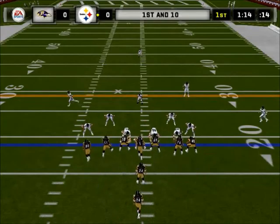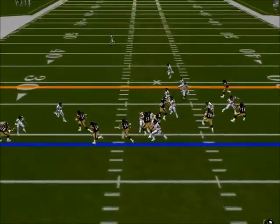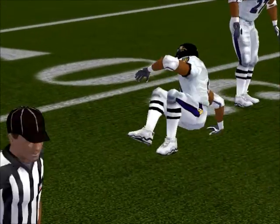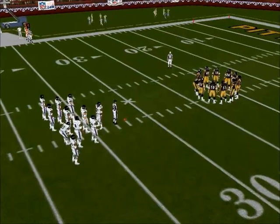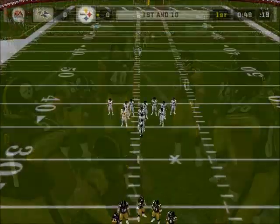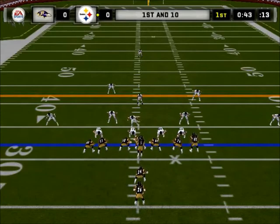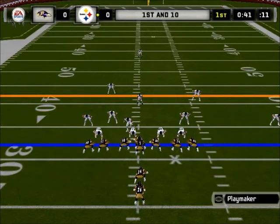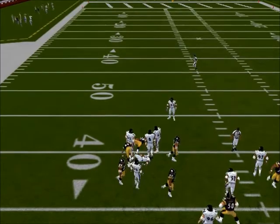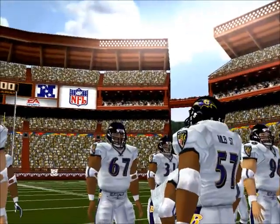1st and 10. Good run to number 26. Breaks through for a first down and a little bit more. Another run to 26 up. That looked like the same play. Got him about 8 yards.